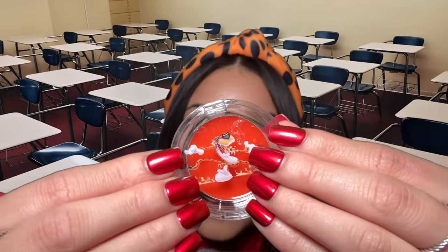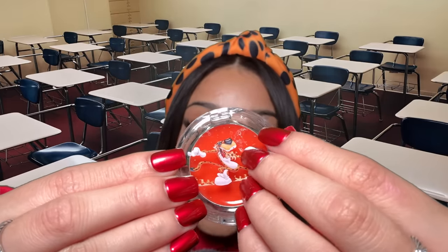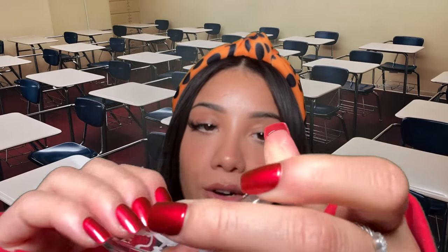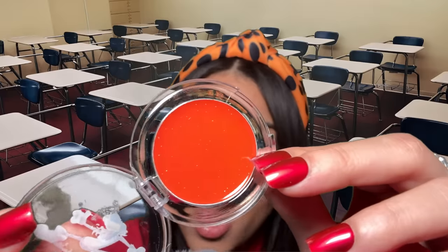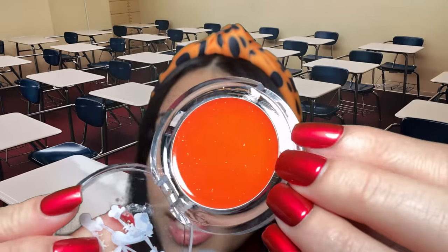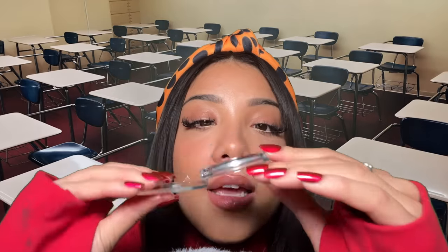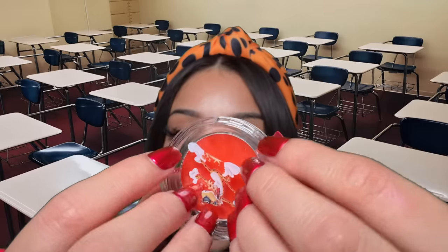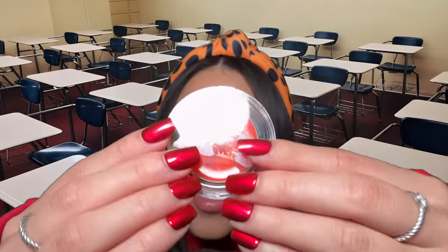This is also a flavor lip gloss. It's like a fiery orange red. And the see-through container, I think, is so pretty. Look at that. Oh, there might be little glitters in it. You see that? So pretty, bestie. And you guessed it. It smells like Cheetos. The packaging, I love, I love, I love.